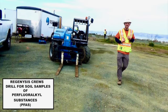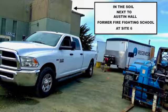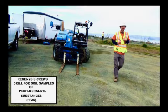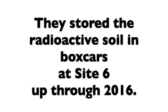Regenesis crews drill for soil samples of perfluoroalkyl substances, PFAS, in the soil next to Austin Hall, former firefighting school at Site 6. This man is the head of the crew. The Navy also used Site 6 to store radioactive material from Treasure Island's cleanup zones. They stored the radioactive soil in boxcars at Site 6 up through 2016.